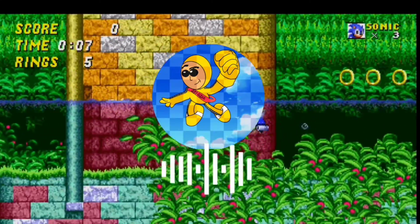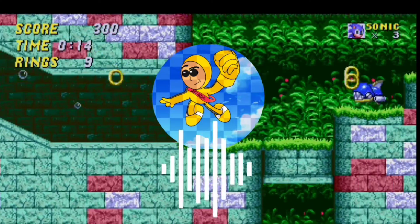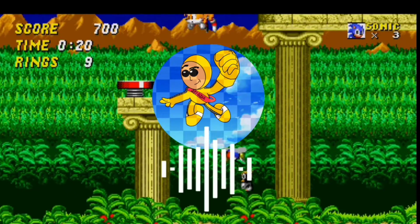Now, I've been keeping this under wraps for a little while. By a little while, I mean like a week. I decided I would do this like a week ago. I thought it would be fun, and I thought it would be a cool way to put my drawing skills to the absolute test. And I don't know, I'm really excited.